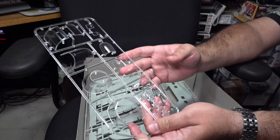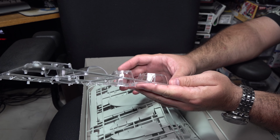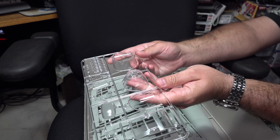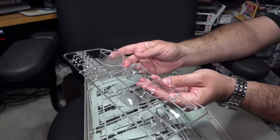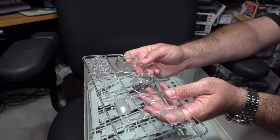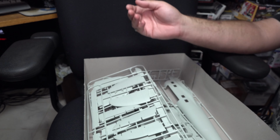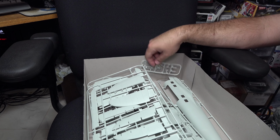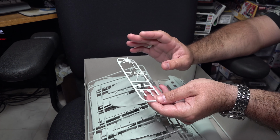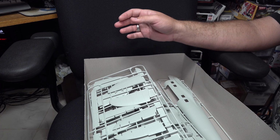Again, very complicated and extensive masking is going to be required to build up all of these different panels and frames that will need to be painted. So very time consuming, and I would highly suggest this is another one to splurge and get the masking set for. So back onto the opaque parts, more build up for the undergunner station in the rear.